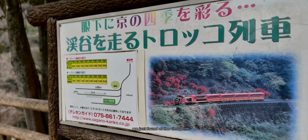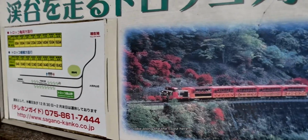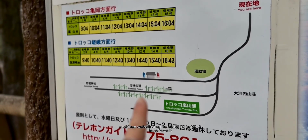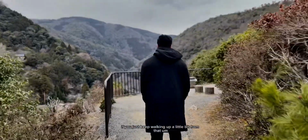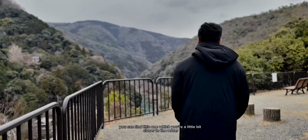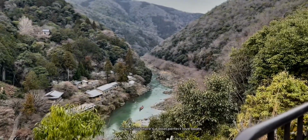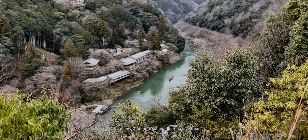We just found at the viewpoint that there's actually a train that you can take along the coast here. And these are the times here. So yeah, so the bamboo forest is right there. And then we're just up here. And it's not that far of a walk. If you just keep walking up a little bit from that other viewpoint, you can find this one, which you're a little bit closer to the water. Oh my god. There's a boat! Perfect. Love boats.